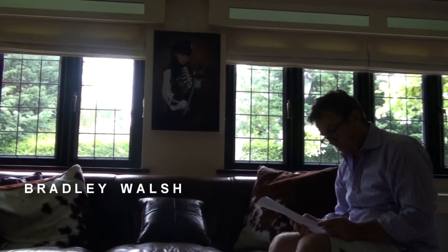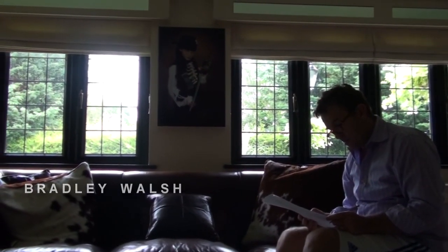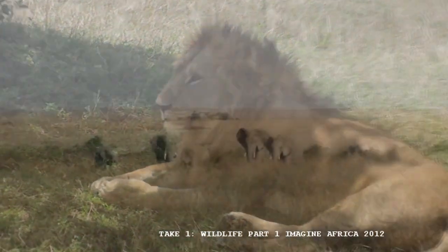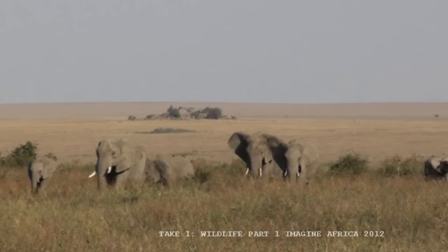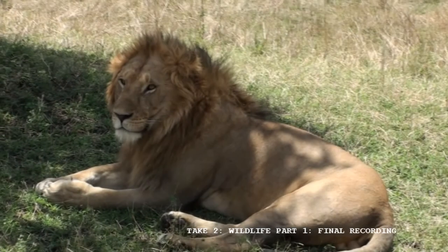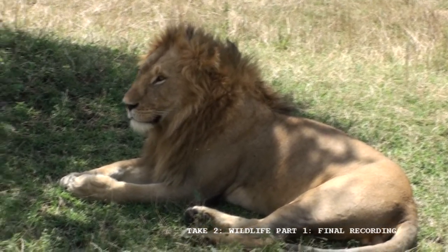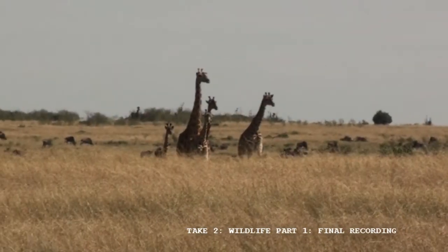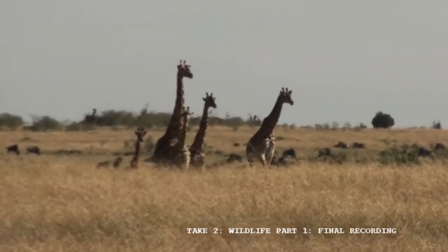Now? Yeah. Okay. Wildlife, take one. From the big cats to the great herds of wildebeest and zebra. Stop. This is your version two, isn't it? That's the version two, yeah. From the big cats and great herds of the giant savannas. Take two. The wildlife of Africa is diverse. You'll see big cats. You'll see herds of wildebeest and zebra. And you'll see giants of the savannah, the elephants, the giraffes, and much more. Okay, that's that one.